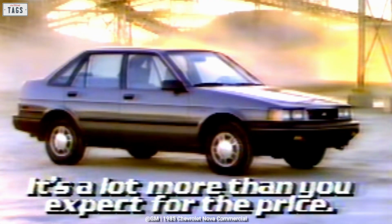You know, I love everything about this car. New Chevy Nova. It's a lot more than you'd expect for the price.